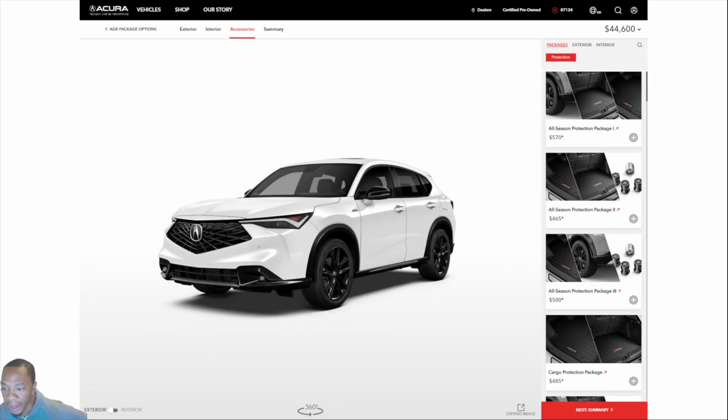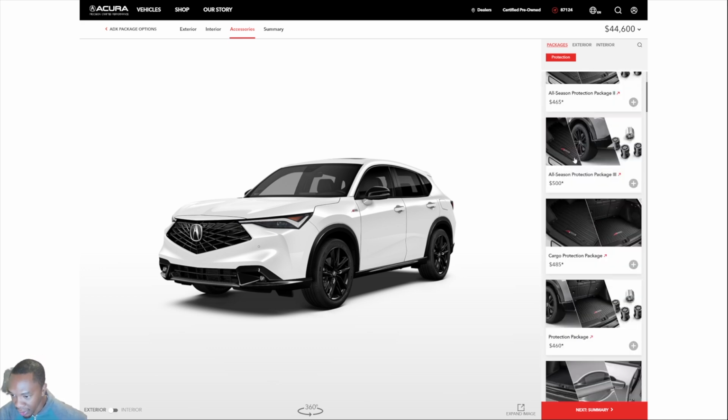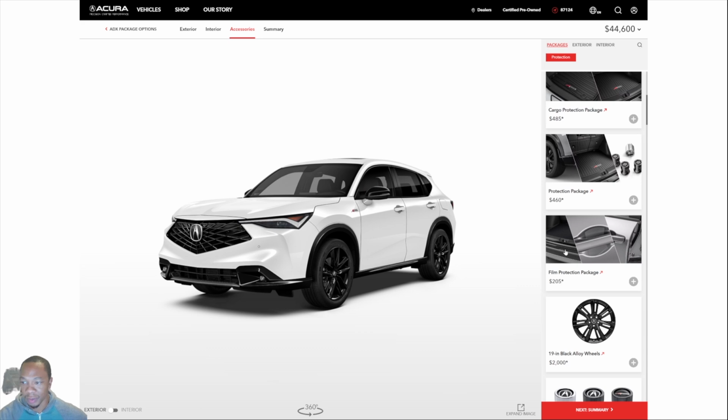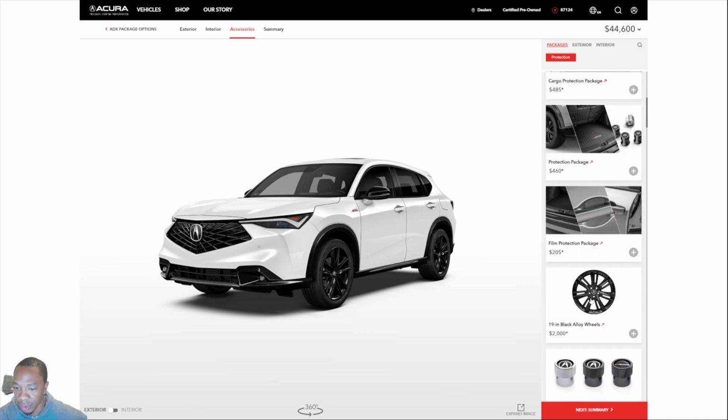So Acura gave the ADX some unique accessories that I haven't seen on Integra. But here are your all-season protection packages: cargo protection package, you know, 1, 2, and 3. You have film protection. So these are standard Acura protection accessories. Here are the optional wheels.